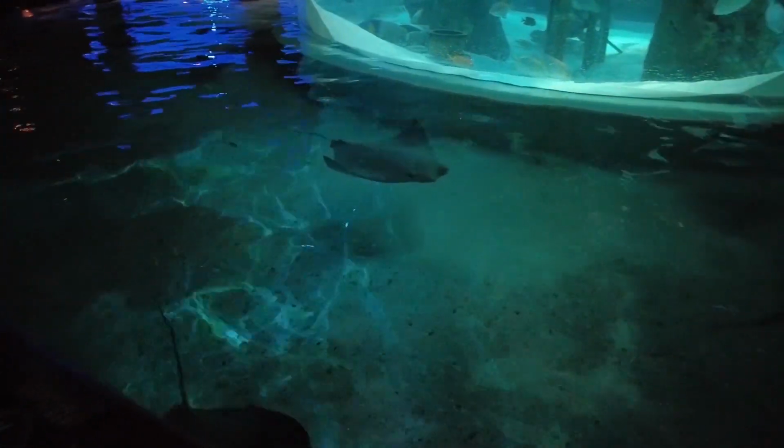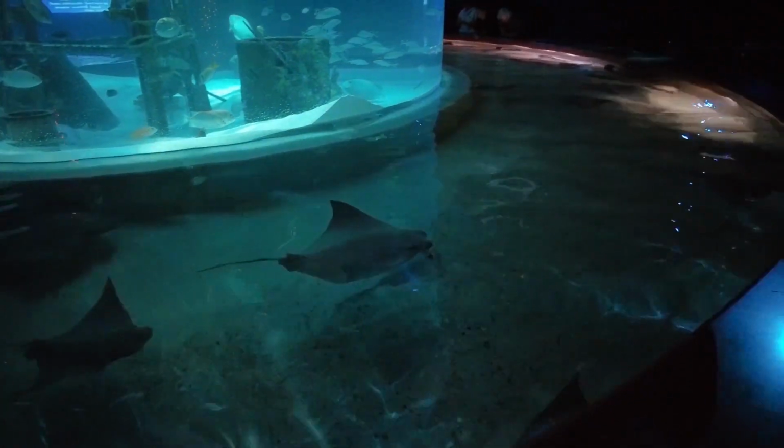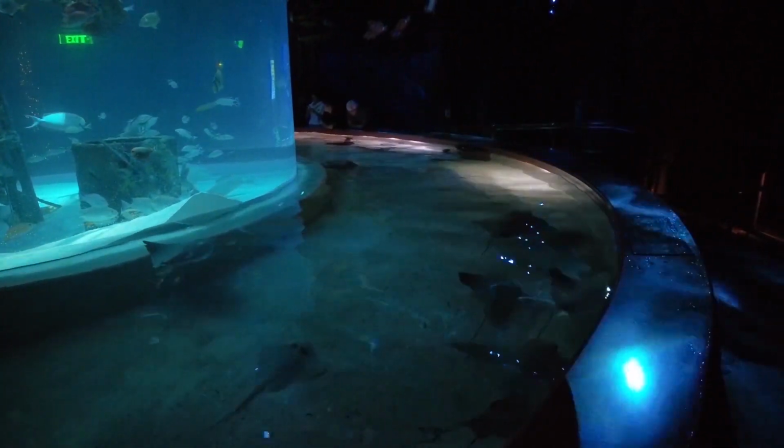As we made our way around the room, we watched people sticking their hands in the water trying to touch a stingray as it swam past them. The sounds of their laughter in the room when someone got splashed by the stingrays was very refreshing to hear.